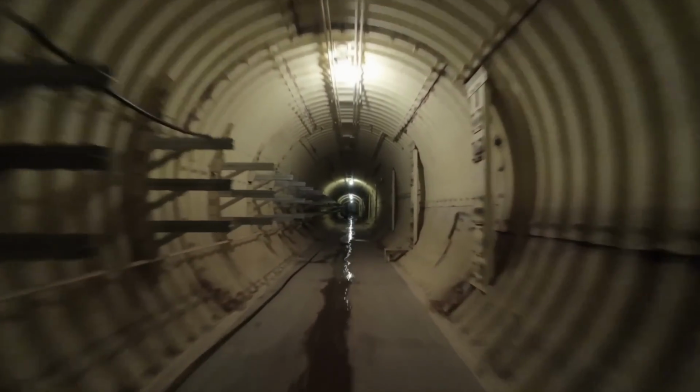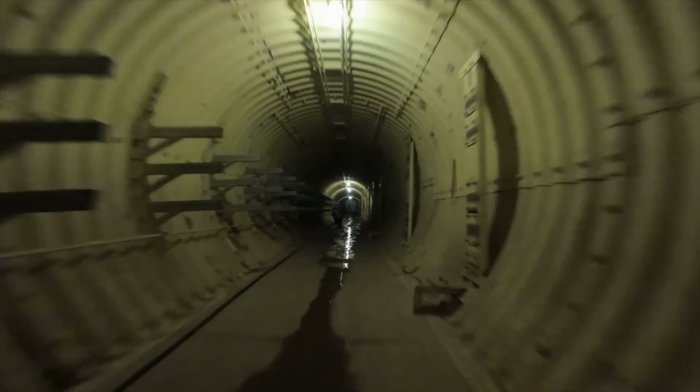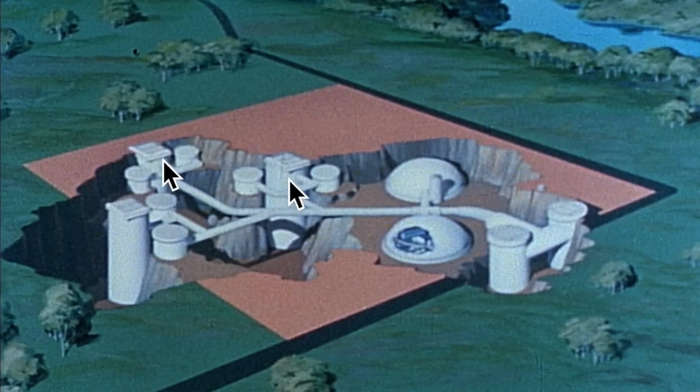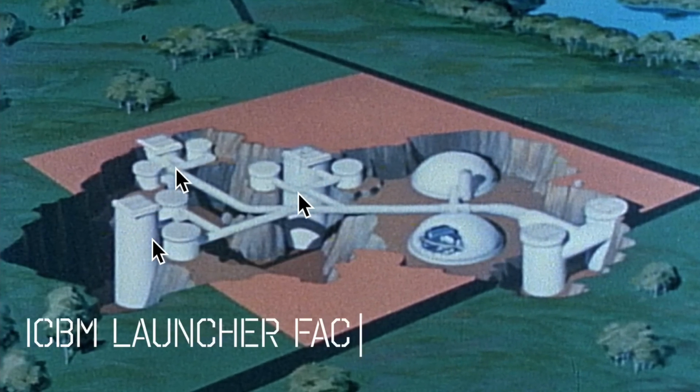So after all the work that has been done in the power dome, in the control dome, in the elevator shaft, we are now ready to take you all back into the blast locks where the nuclear missiles used to actually be.